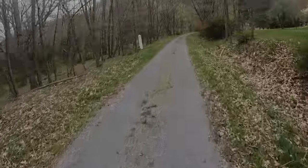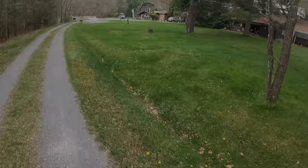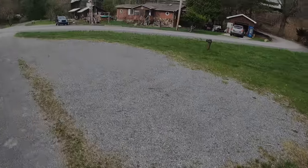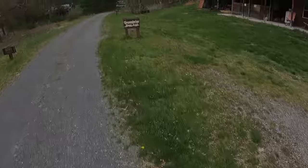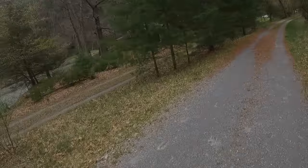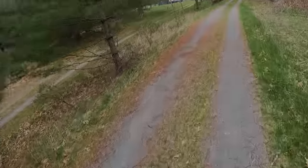Some houses. 77. Man, living by a train, that would suck. Caution, motor. There's cottages. Rent me. Huh, that's cool. I love that house right there. That's cool.